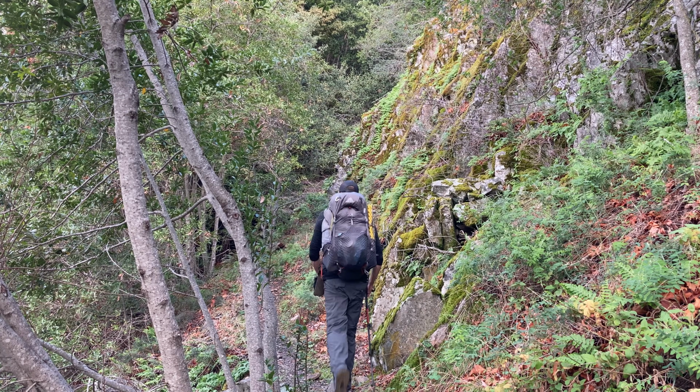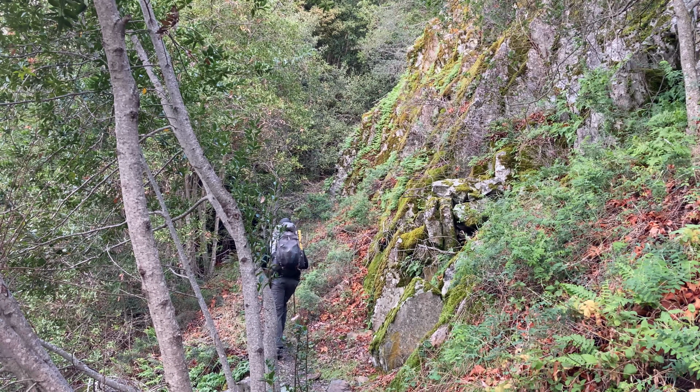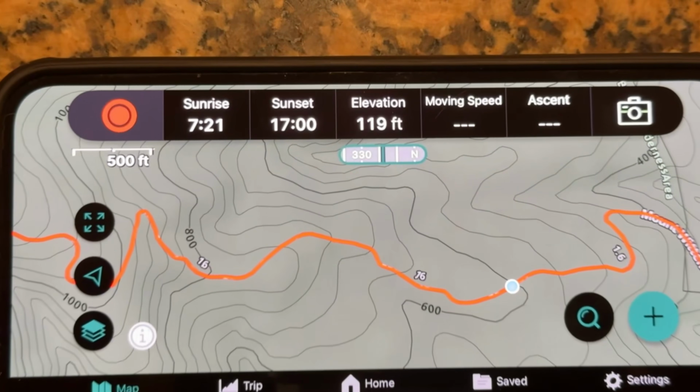My Gaia GPS app had me off course. Not just a little off, I was actively descending into the wrong drainage. I had made a wrong turn and I could have easily kept going a lot longer. Without a GPS app tracking me in real time, I could have blown way past the correction window.